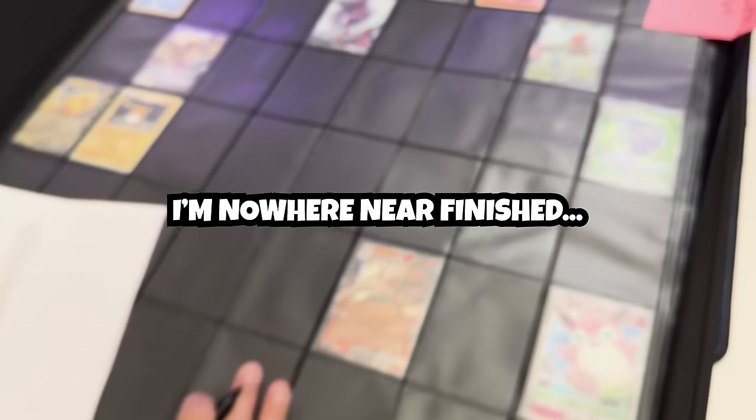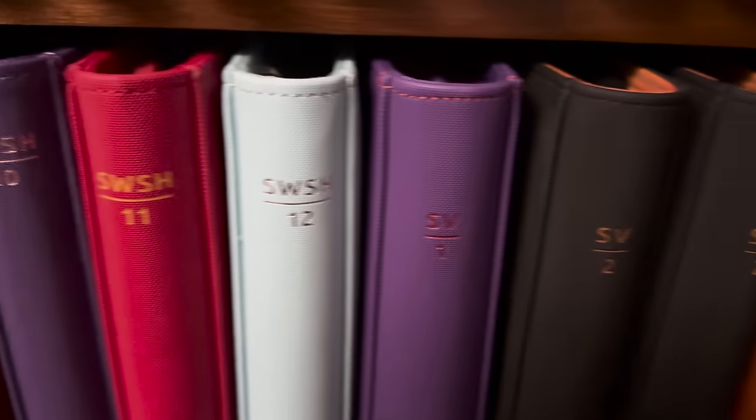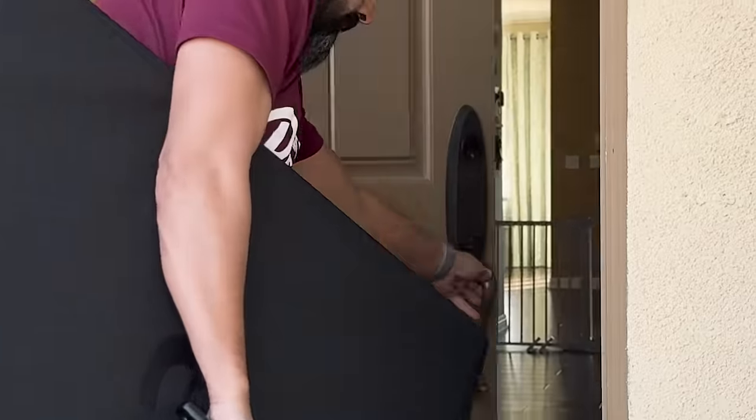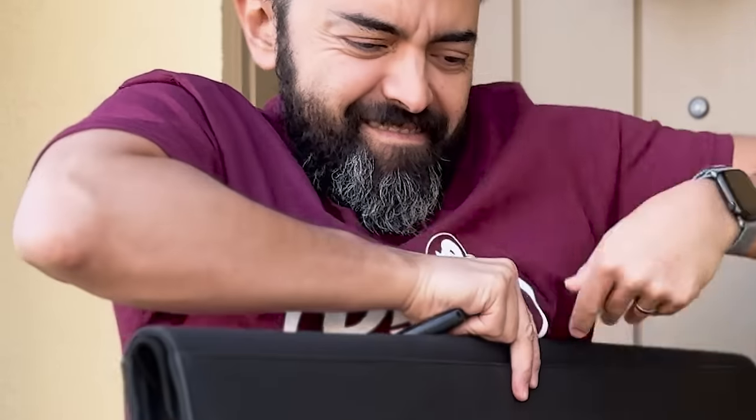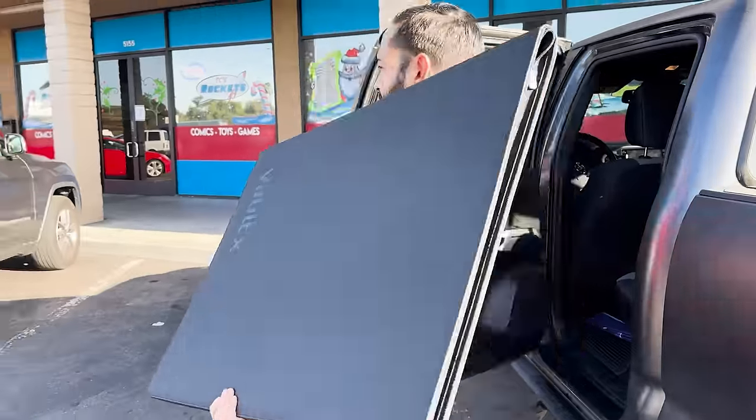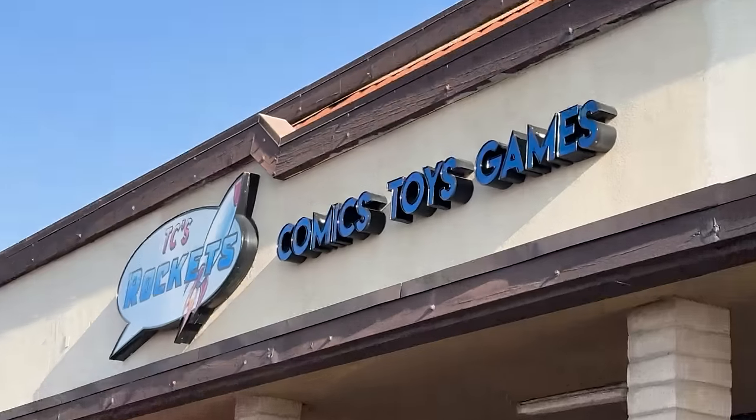So yeah, we got a lot to go. And remember, I can't break up any master sets. The bulk I have is already reserved for card party, so this is all we have to start with. And I know exactly where we need to go. That's right. TC's Rockets, my home away from home.